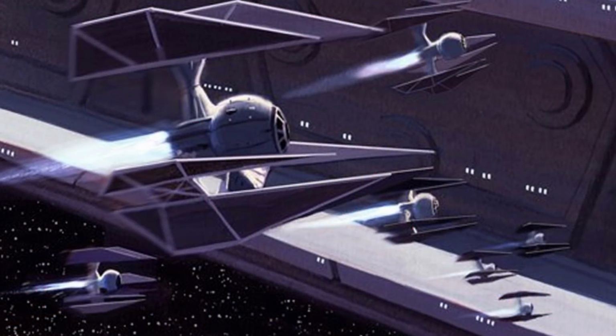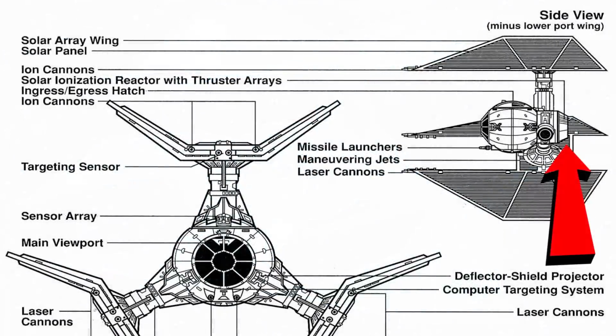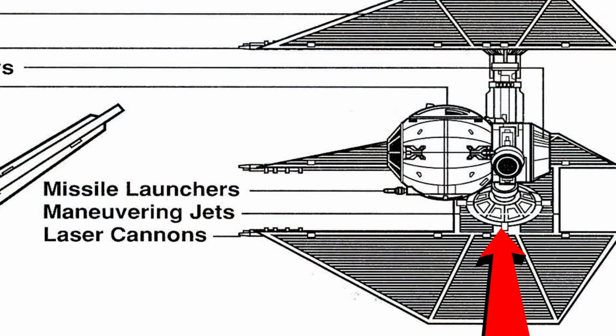By having this additional solar array wing, the TIE Defender was able to collect more energy than your TIE Fighter, and was able to use this to energize the shields, keep up the onboard systems, and ionize the radioactive gas inside of the highly advanced solar ionization reactor, which was able to propel ions through its twin ion engine at a rate which created more thrust than any other ship in the TIE series. And remember, it was also extremely maneuverable due to these small jets, which are located towards the inside of the wing, and help the TIE Defender to quickly change its direction.